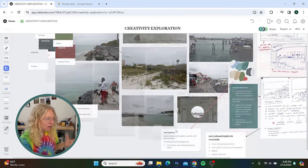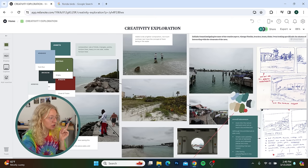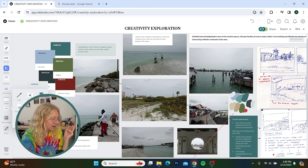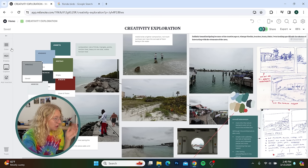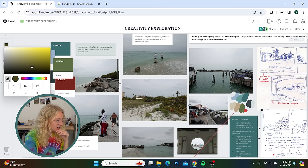And then in a couple of photos, like here, there was this pop of red, and I really, really loved it. So over here, there are actual color swatches because Milanote has a tool where you can literally get color swatches. It's great. And you can pick it up too. Let's get a nice, more vibrant green. Very vibrant. That's so dark. Okay, let's try getting this pretty watercolor.